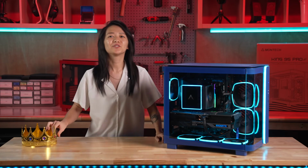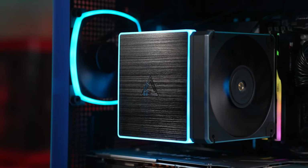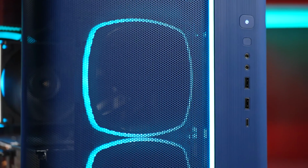There it is, a truly royal PC thanks to Montech and the beautiful King 95 Pro PC case. A princely performance PC case at pauper prices.